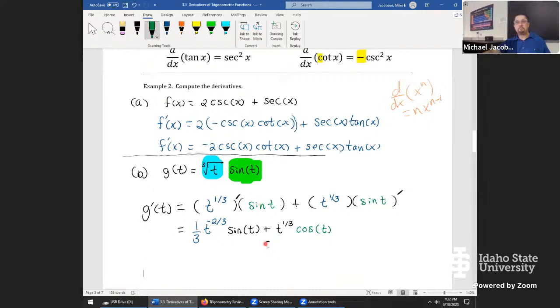Then, just like on part A, where the problem ends, I don't really see what I could do with that. You could change the exponent by bringing the t down to the denominator, but that's more of a stylistic choice. It's not required. I don't see anything to factor, nothing cancels, so it just ends right at this stage. That's part B. Let me put a line there.